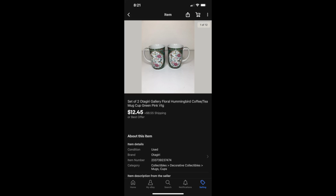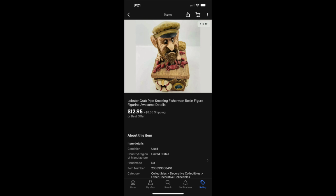All right, the most recent sold is a set of 2 Otagiri floral hummingbirds, sold for $12.45. I paid 50 cents each. This next item is the lobster crab pipe smoking fisherman figurine, and it also has a little lid where you can store stuff in. $12.95. I paid $3, I believe, for that item.